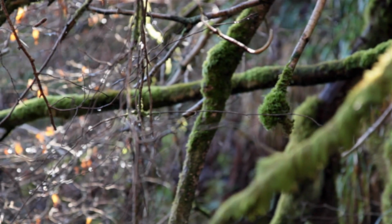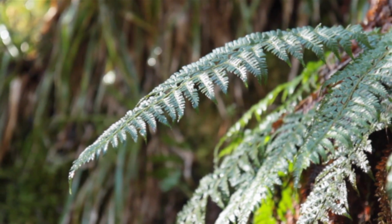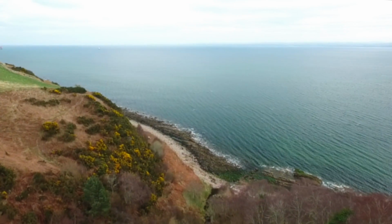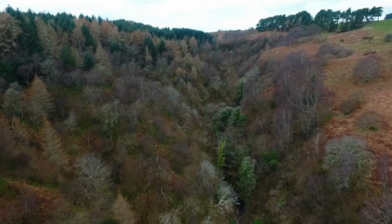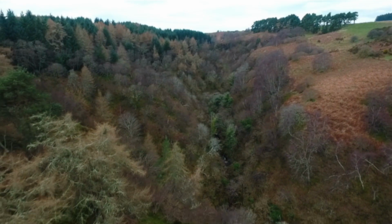It's in between Fortrose and Cromarty, hidden away in the woods, going down from hillside all the way down to the sea. It's about a mile long and about 120 metres of descent.